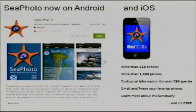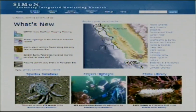So the last two slides are, hey, if you're interested in this kind of information, if you want to see more pretty pictures, if you want to learn more about these species, we have a free app called Sea Photo. It's for both the Android and the iPhone platforms. Just check it out in your app store. Sea Photo, all one word. Lots of information on species, pictures, and their natural history.